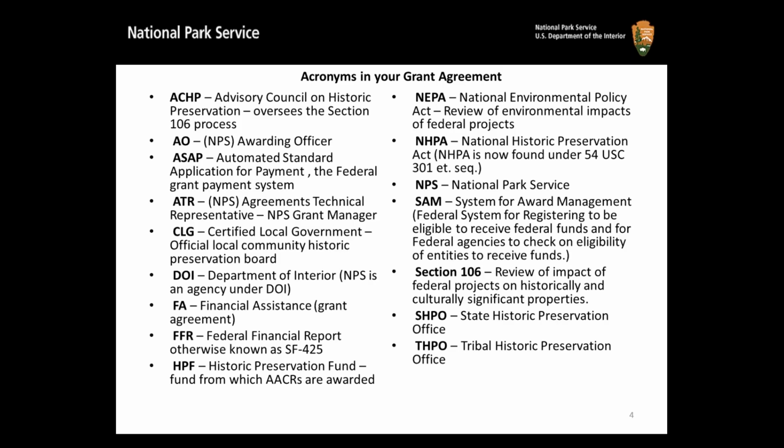There are a lot of acronyms in the world of historic preservation, and these are just a few that you're likely to run into through the course of managing your grant project. So it might be a good idea to print this page and just have it available. We do our best to not use too many acronyms, but we can't help but slip into the federal talk sometimes.